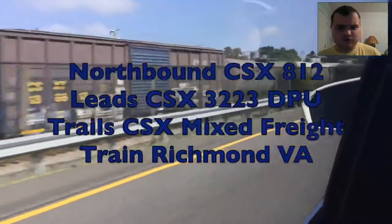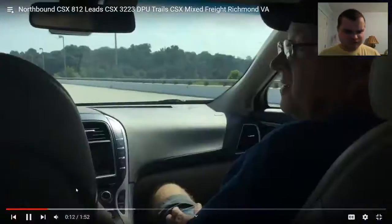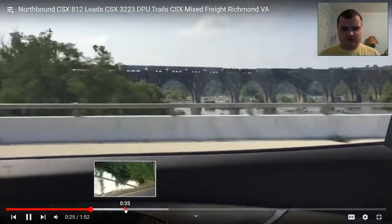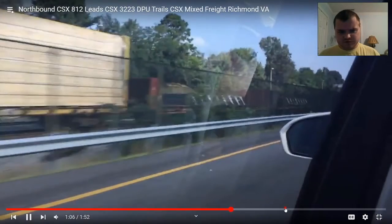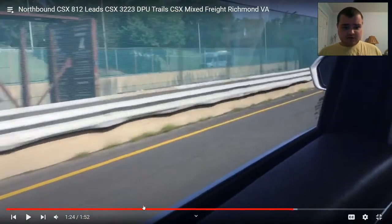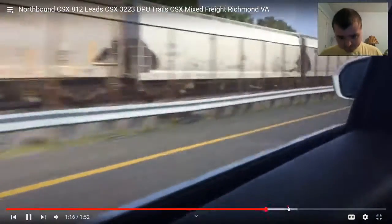CXX 812 DPU trailing. Oh yeah, I remember this from July 27th. I got to see a CXX engine trailing in the middle of the train. The mixed freight train. I'll show it to you. It's right there. There it is. It's trailing. And wait till you see the engine leading. Oh, wait. My bad. That was actually CXX number 3223 DPU trailing. The engine leading is 812.